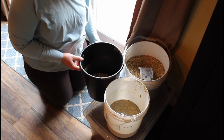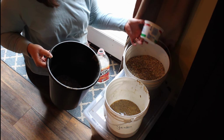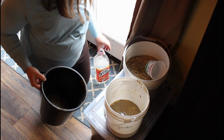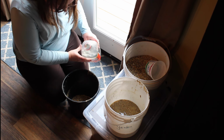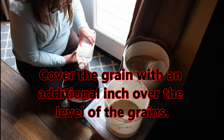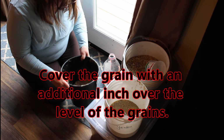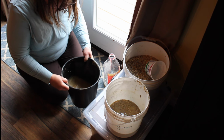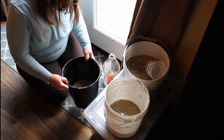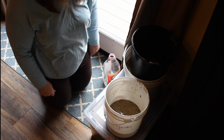I have 10 birds out there. So I put in a couple of, what is this? That's a 2-cup container, so I put in maybe 3 cups. They weren't full. And then I'm just going to cover that with about an inch of water. I'm giving that a swirl to make sure there's no clumps in it, no dry spots. And that's all there is to it.